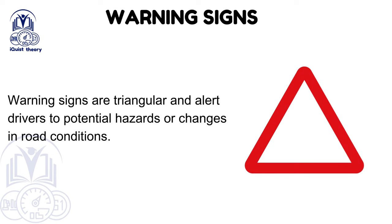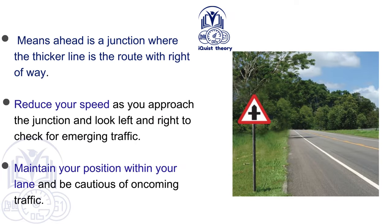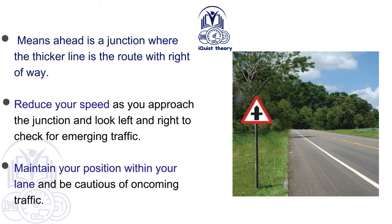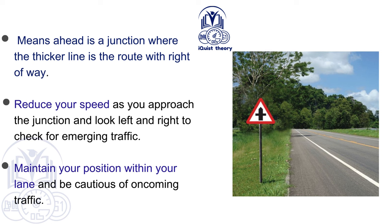Warning signs are triangular and alert drivers to potential hazards or changes in road conditions. Crossroads. Means ahead is a junction where the thicker line is the route with right of way. Reduce your speed as you approach the junction and look left and right to check for emerging traffic. Maintain your position within your lane and be cautious of oncoming traffic.